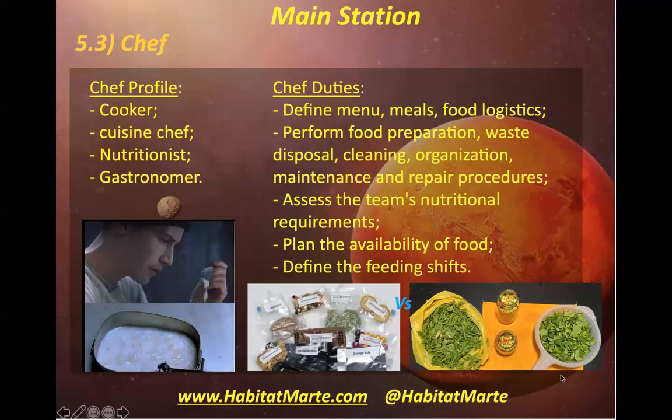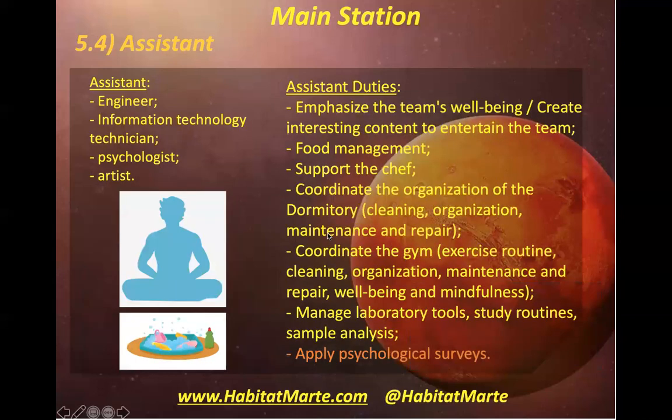In this case, it is a photo of the food produced in the Habitat Marte greenhouse in Brazil. It's possible to see the basil, okay, pepper, and also the lettuce. And then it's very interesting. We have some fresh spices to be used in the preparation of the food, okay, to give more flavor to the food. And the fourth and the last position is the assistant.